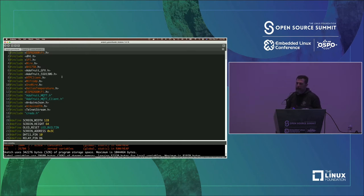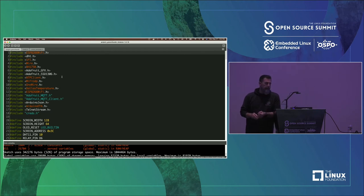So essentially Arduino, one of the reasons it's very nice for projects like this is there's no overhead of an operating system or anything like that. You essentially have one binary program that runs, you flash it to the board, and you plug it in, power it on, and it runs.